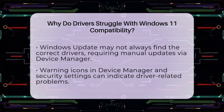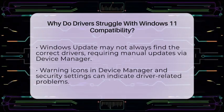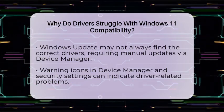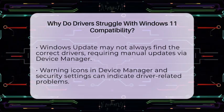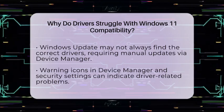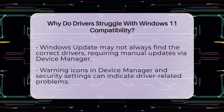Automatic updates from Windows can help, but they don't always get it right. Windows Update might not detect the correct driver version for your hardware. Sometimes you need to manually go into Device Manager or use third-party tools to find and install the right drivers.